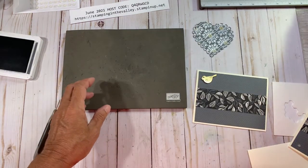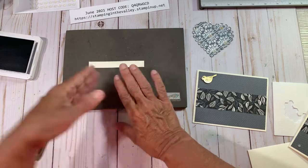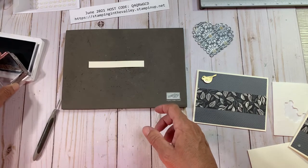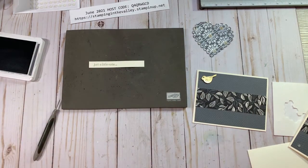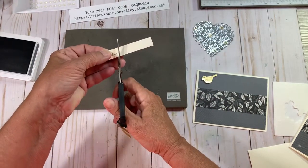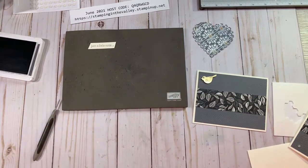Okay, now I'm just going to take my little piece of Very Vanilla here. And honestly, this was a scrap. But I measured it, so it's a 1/2 inch. And I don't know how long it is. And I'm just going to stamp just a little note, because it doesn't matter how long it is. We're going to chop it a little bit on an angle. Just a little note right there. And we're going to take our snips, and we're just going to cut this on an angle here, and then on an angle here. And that's how easy that is. Easy peasy, right?